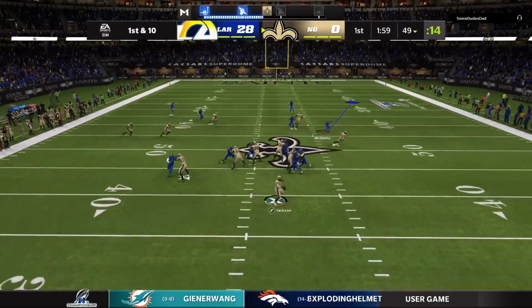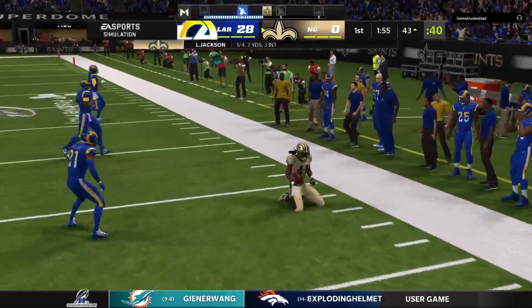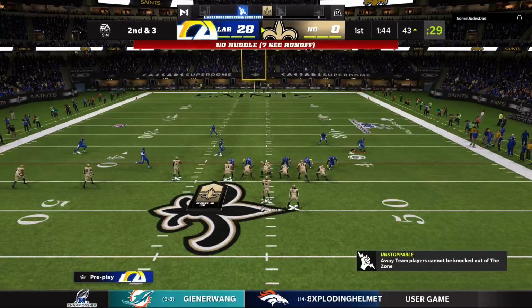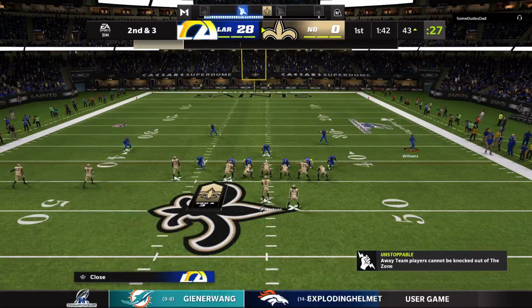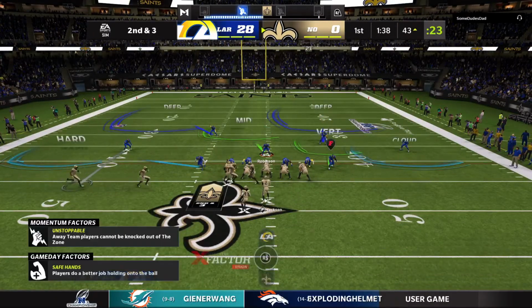Throwing is Jackson. They'll get this out to Kamara. That'll go for a gain of 7. And it's second down. Brings up 2nd and 3 at the 43-yard line.